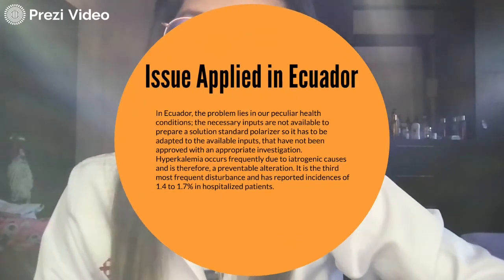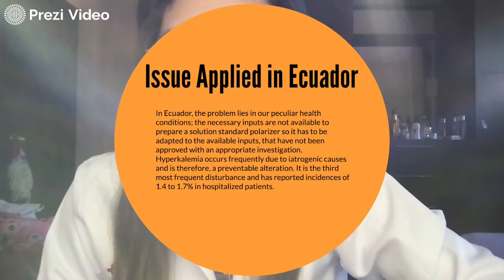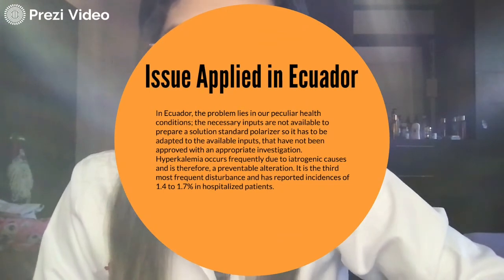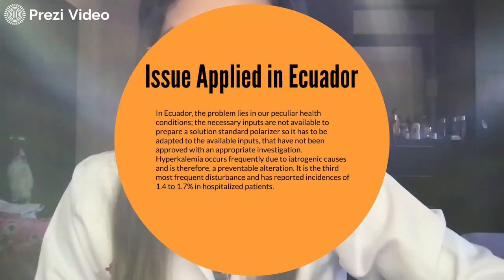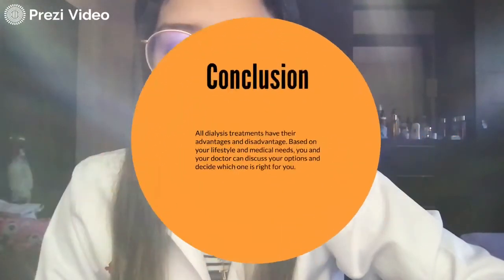Application in Ecuador. In Ecuador, the problem lies in our peculiar health condition. The necessary inputs are not available to prepare a standard polarized solution, so it has to be adapted to available inputs that have not been approved with appropriate investigation. Hyperkalemia occurs frequently due to an iatrogenic cause and is therefore a preventable alteration. It is the most frequently treated disturbance and has a reported incidence of 1.4 to 1.7% in hospitalized patients.